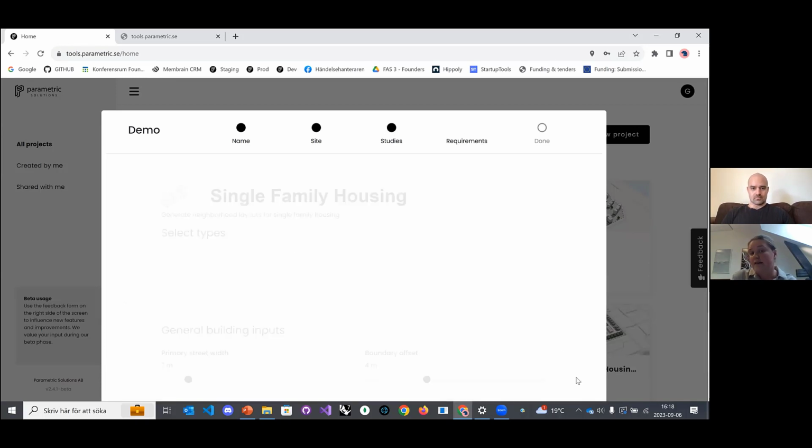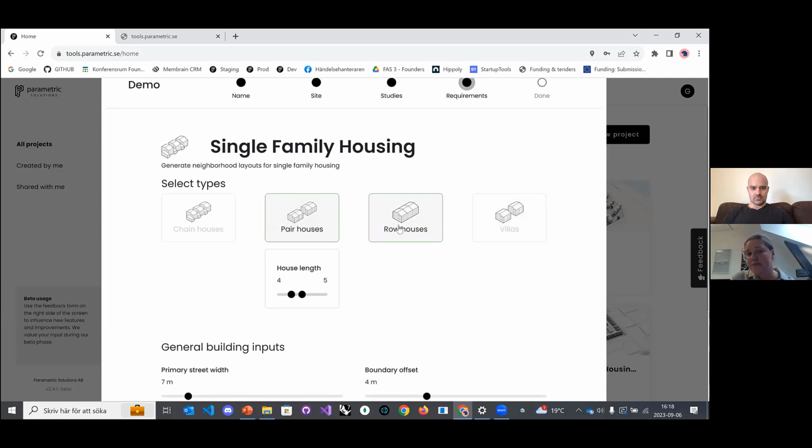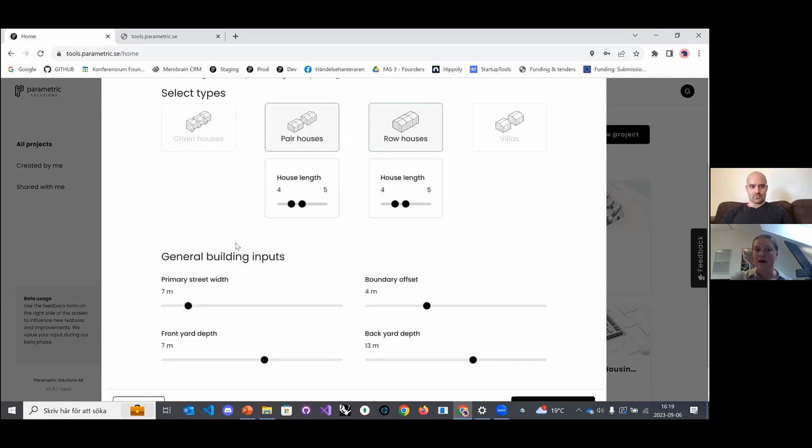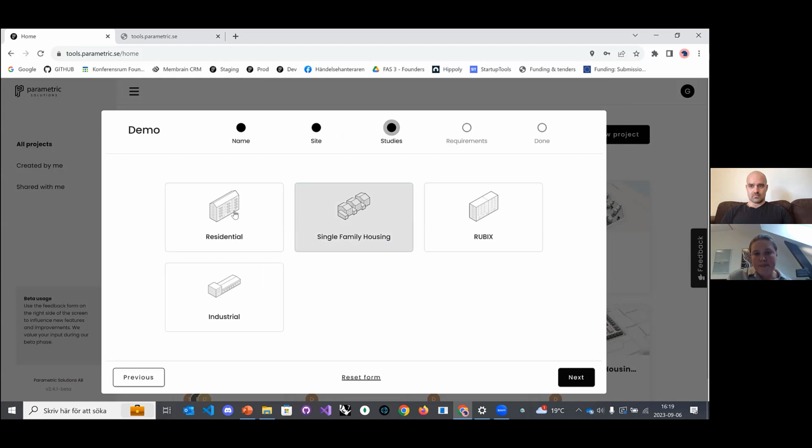So if I click on single family housing, for example, I can select what kind of single family housing I would like to populate the site with. If I want to do chain houses, pair houses, row houses, and villas, and I select my types like this. And so the templates are built up in the same way. So you first have your types up here, and then you have some other generic parameters down here. But if I go back, this is another one. We have industrial buildings as well. So we have warehouses, single-sided and double-sided logistic buildings. And then we also have the residential.